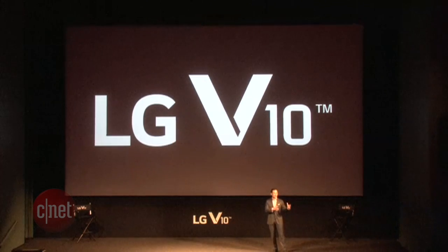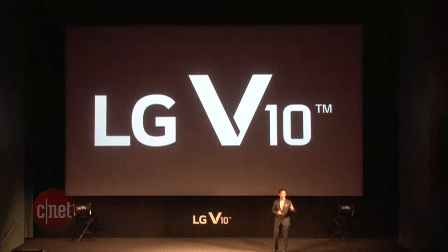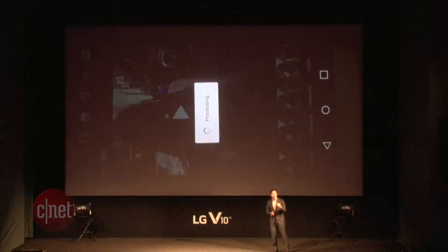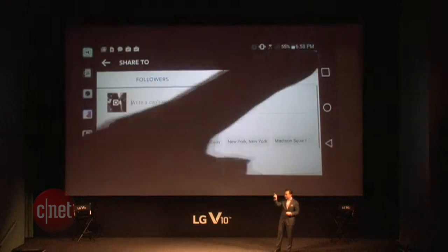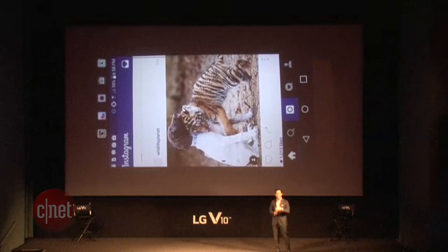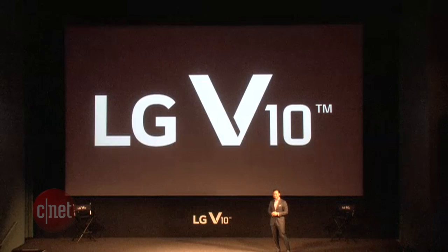And once you have captured and edited your video, you do need to share it. And so for that purpose, we now have Quick Share, one of the most noteworthy features of the V10. So as soon as you're done with your clip, you can click on the icon, and you'll be able to select from your social media networks and post your videos directly.